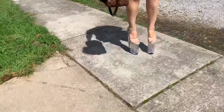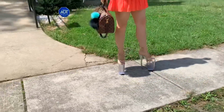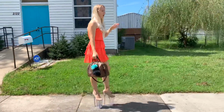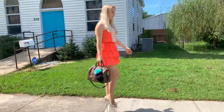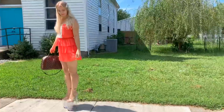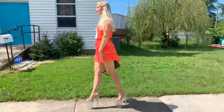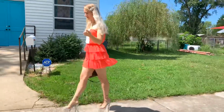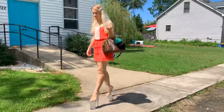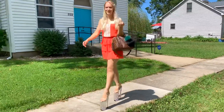And I love the way that these heels feel on my feet. They feel so secure. And they just feel like they're meant to be on my feet. The best way I can describe it. Can't believe summer's almost over.